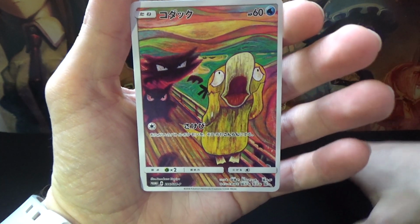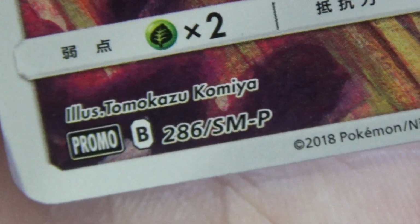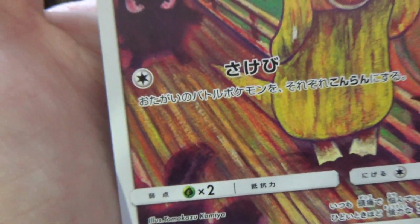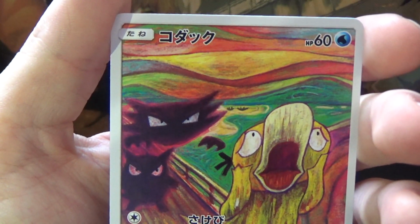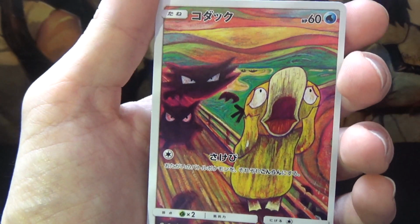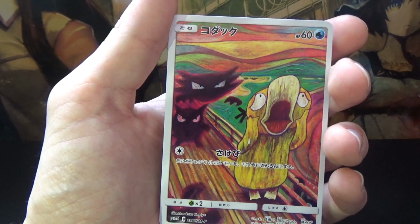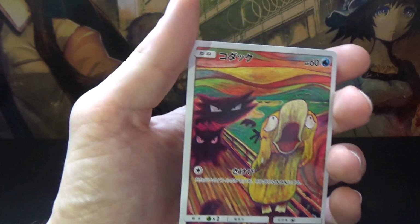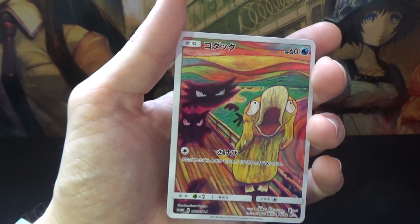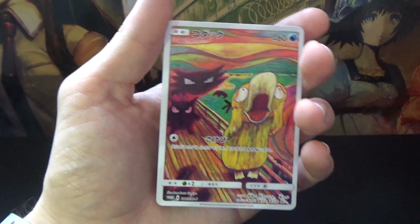So, the first one is this beautiful Psyduck, which is illustrated by Tomokazu Komiya. This is Sun and Moon promo 286, and again, this promo has been drawn in the style of Edvard Munch's the Scream. So we got a beautiful, well, painfully screaming Psyduck that sees some Hunter and Gengars in the background. It's a very good looking card. It's a full art, as you can see. None of these cards are holos, so they're all non-holo promos, but full art.